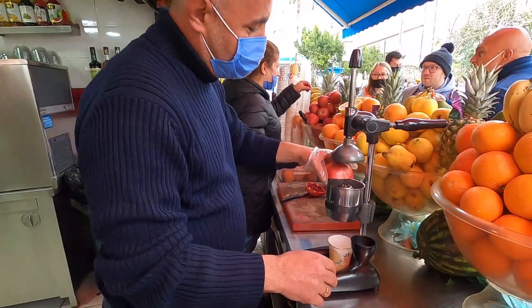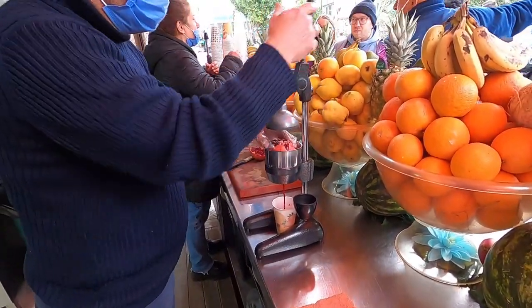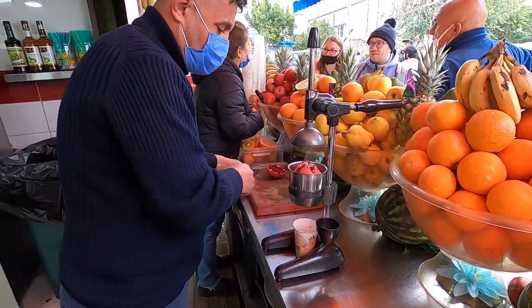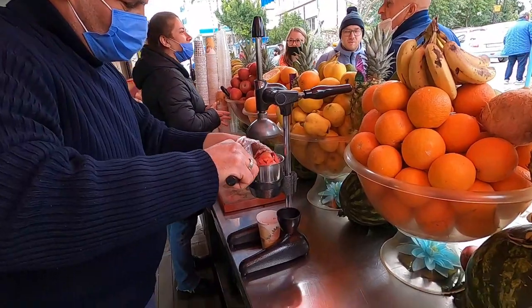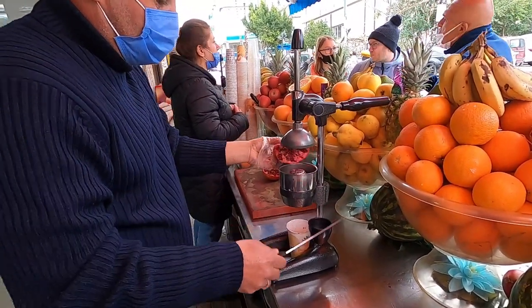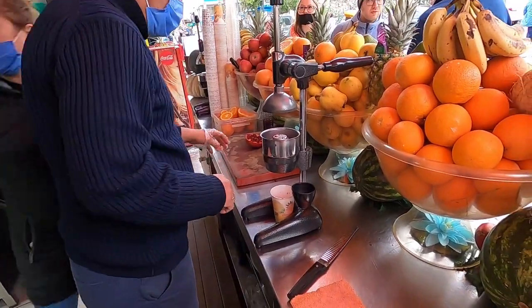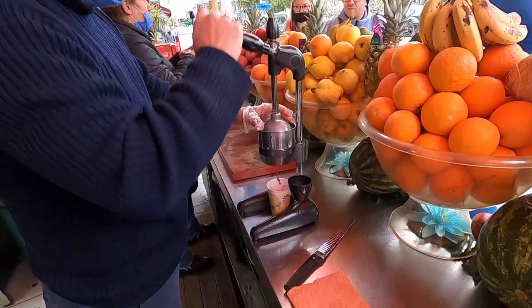There we go. Hand freshly squeezed. This is the machine you can find all over Turkey. Hand squeezed juice, for only 15 liras. So I'm going to mix this pomegranate and then also this orange.